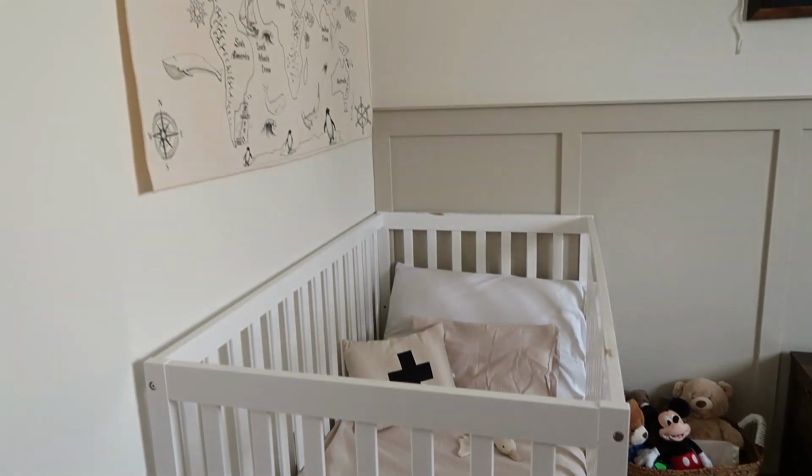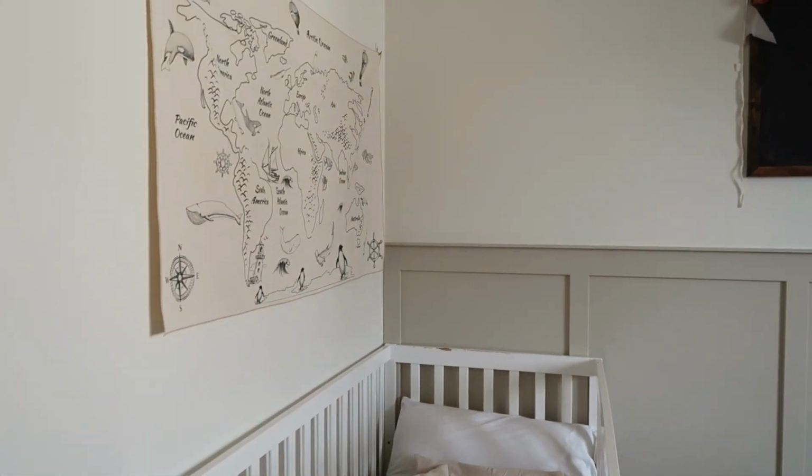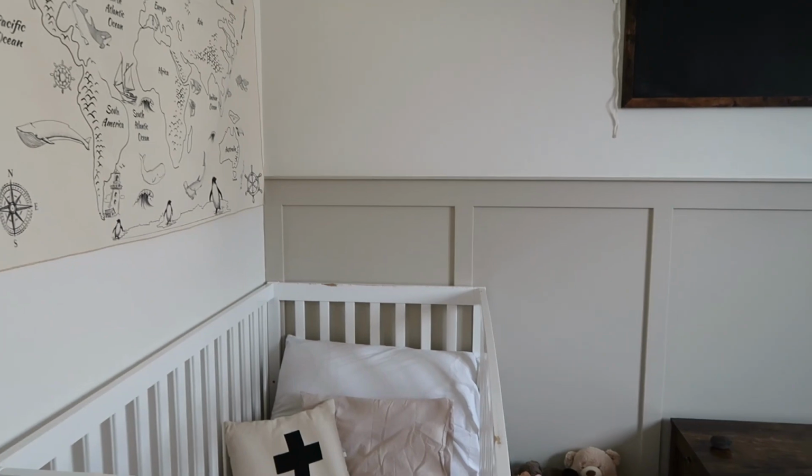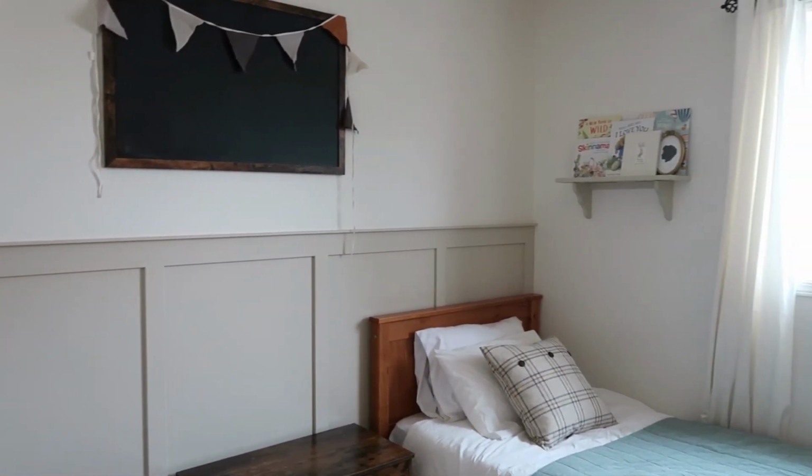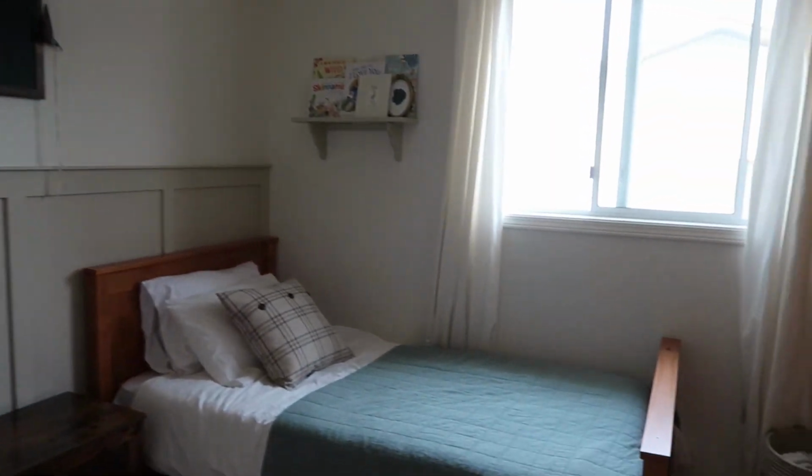Okay, so I have finished the boys' room for the most part, so I thought I would share it with you guys. So this is what it looks like. Just a quick overview. And then this is their dresser.